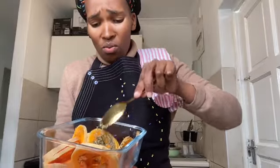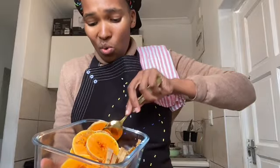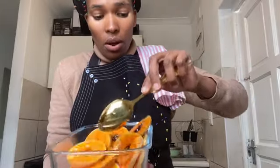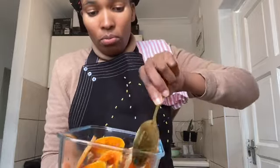Okay, I'm trying to stir so that each piece gets oil and the herbs. Okay. I know my dish is a bit small. I don't have a lot of space. However, I tried to improvise and use what I have. Okay. So please do bear with me.